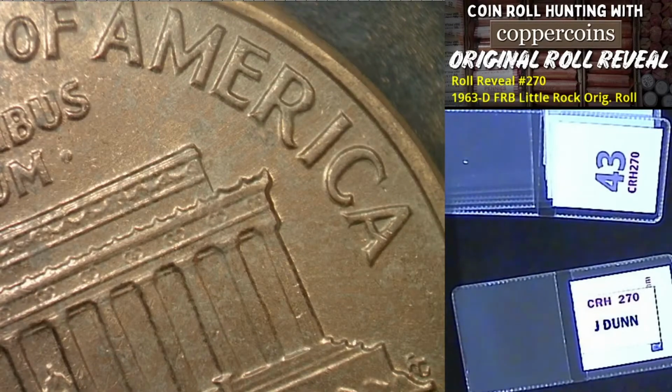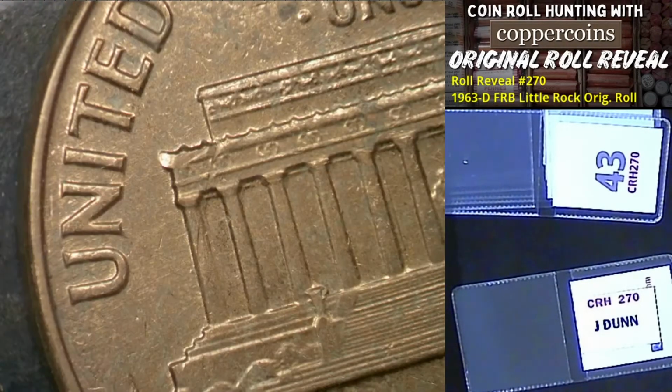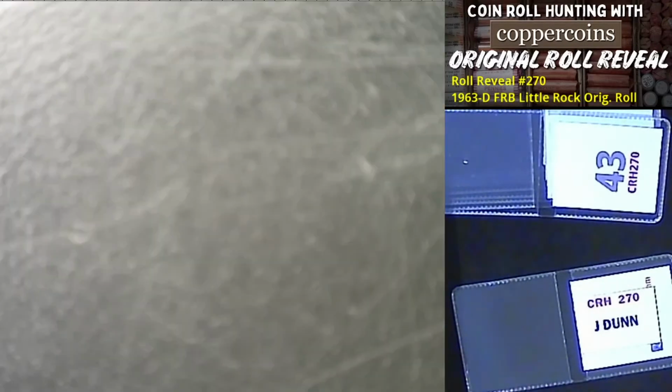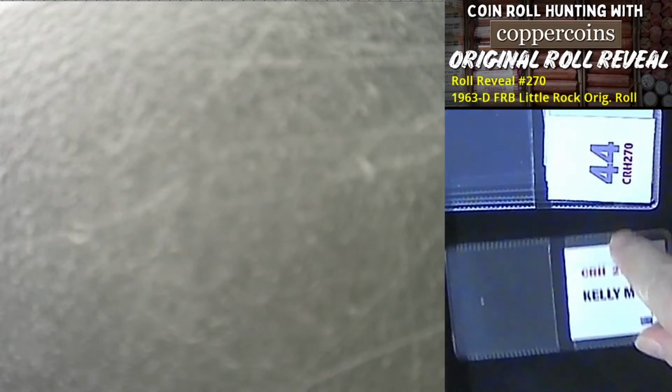Looking at the other side, just to be sure once in a while that we're not passing by any double dies or anything else of real concern, and we're not. Now coin number 43, Kelly Michaud.